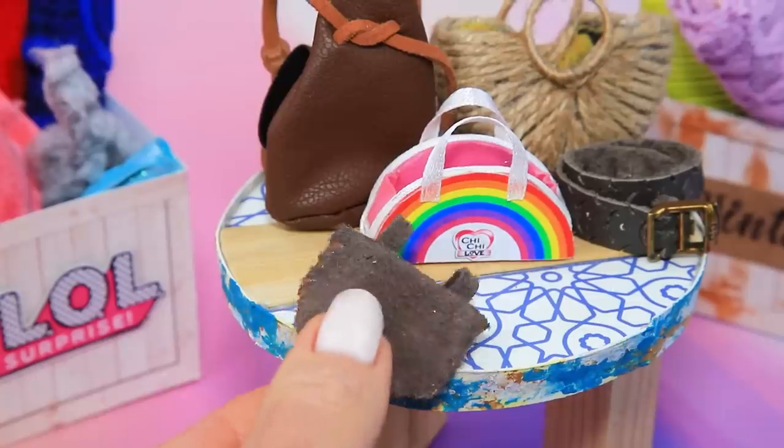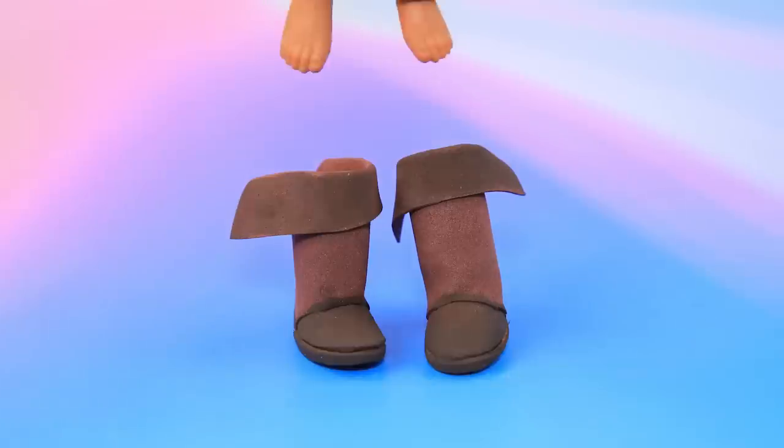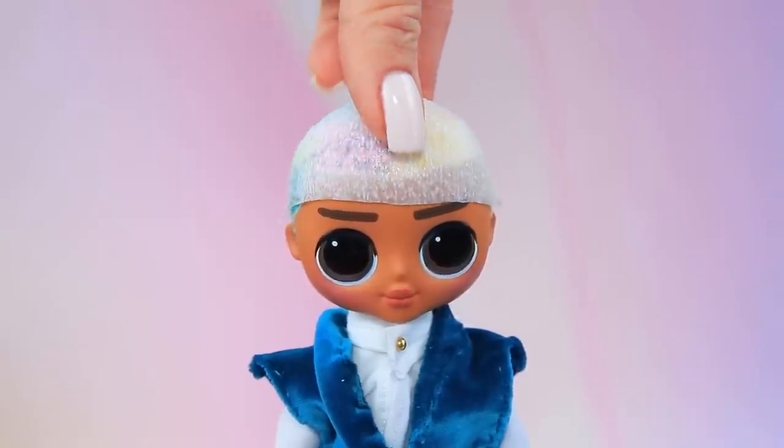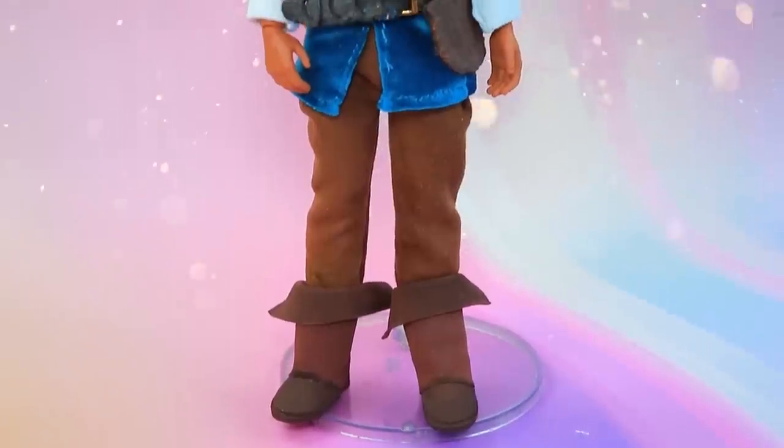Let's choose accessories. Add a bag. Comfortable shoes. Wig cap. Brown hair. He has a beard. Look at our hero.